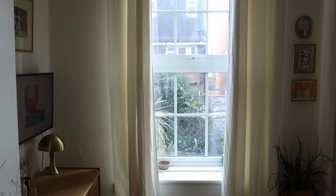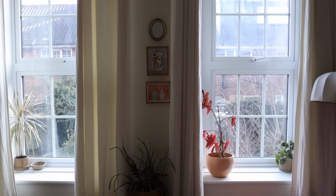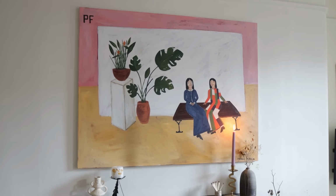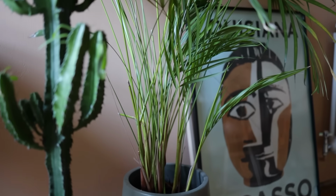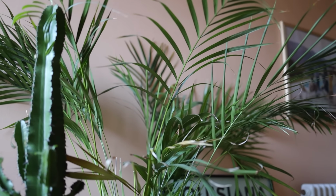Homes and interiors are so joyful to me because it's not something that I do for work. It's not something that I have trained in. It's just something that feels like it can improve your everyday. I think that's why I started sharing my home on social media, this love of taking care of your space, putting pride into your space, and really valuing where you live. Now let's head to the bedroom.